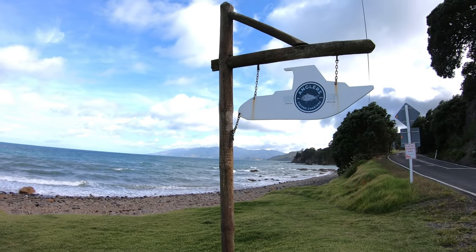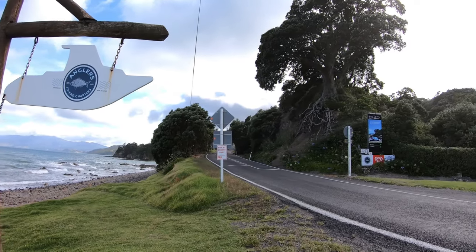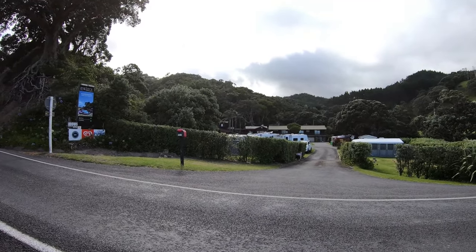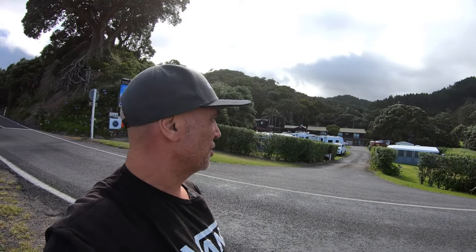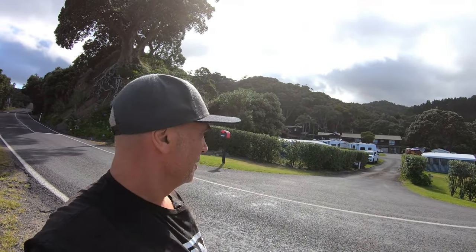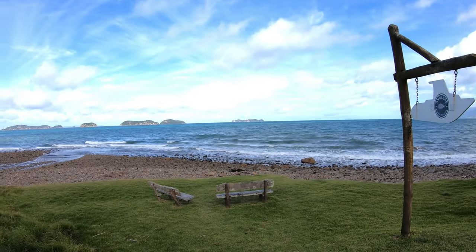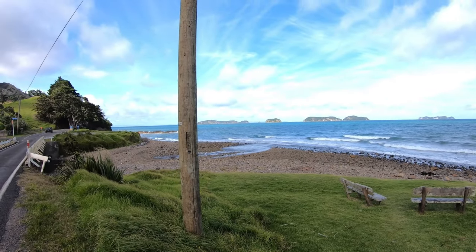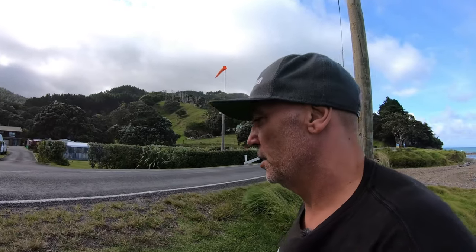We're on the Coromandel Peninsula on the western side, staying at Angler's Lodge. Nice little lodge, great for fishing if you want to do a bit of fishing on the Coromandel. Got a bit of wind with us for maybe 2 days, and then it's meant to come better again. But we'll go and take a look at the Angler's Lodge.